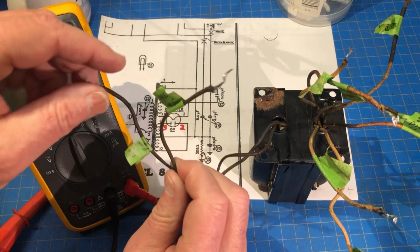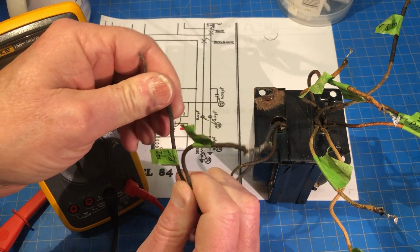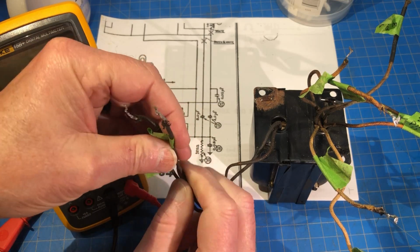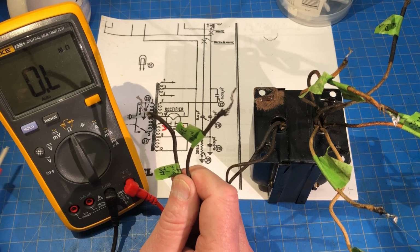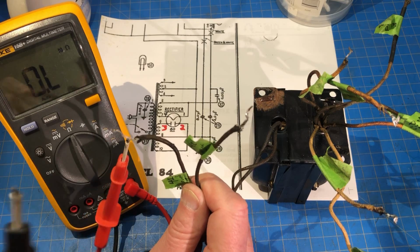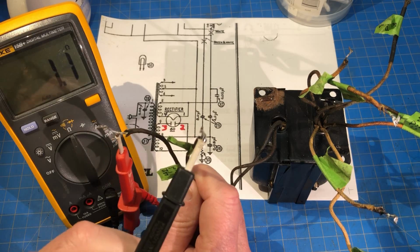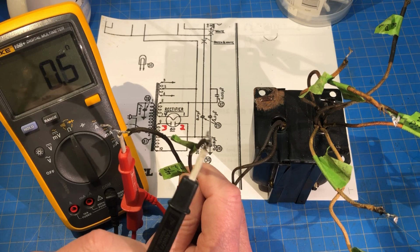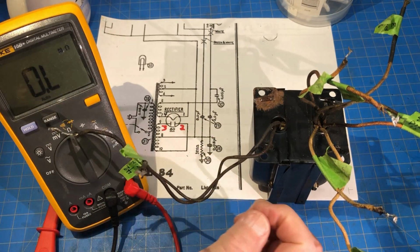So this one over here is labeled pin 1 and 6 on the 42 tube. So that is going to be the 6.3 filament, if that's correct. And that should be somewhere on the order of less than 1 ohm, and I think everybody will agree with that. And let's look at that. Right around 0.9, 0.8 till it settles out. So it's less than 1 ohm, which is what we would expect.